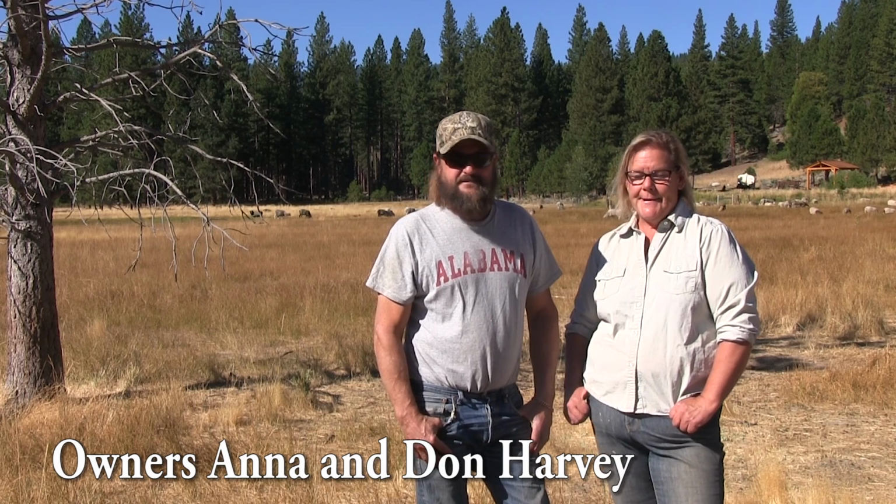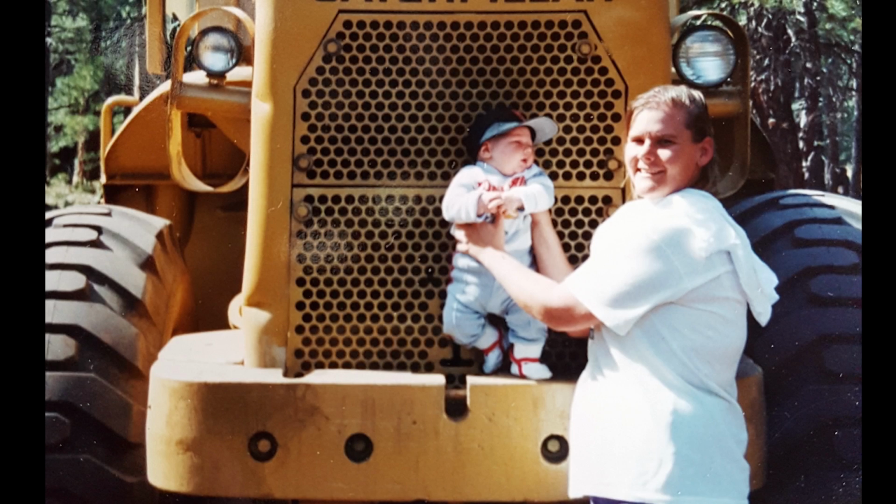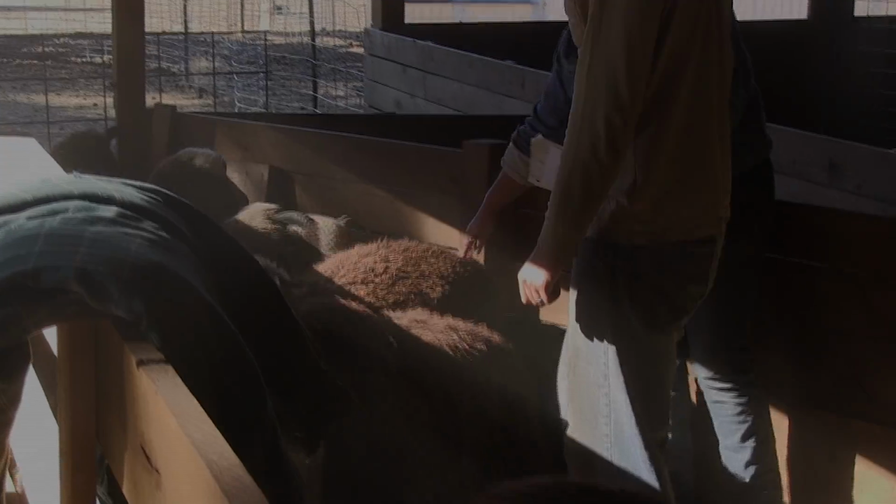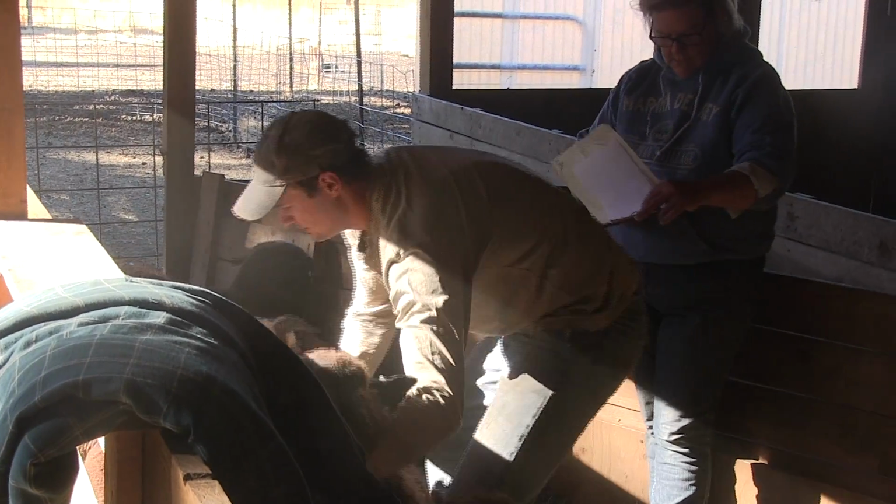Started out here in 1987, not really with much of a plan of anything. We just were doing firewood. I guess our plan was to take over the firewood operation. So that's what it started out as. My family's been running sheep out here since 1920.